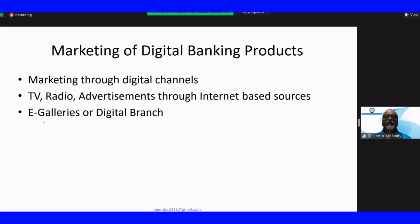Okay. Now, marketing of digital banking products, how is it done? Because digital banking is now available, it can be easily marketed online also. So you can bank and market through digital channels like social media and TV. Those are the places where digital channels are available, so it can be easily marketed. So you have TV, radio, and commercials advertised through internet-based sources. E-galleries or digital branches can be created. So basically, it is becoming increasingly essential to market on social media or through electronic media. Nowadays, banks spend more than half of their budget on marketing through social media or digital channels, rather than creating hoardings and other things.